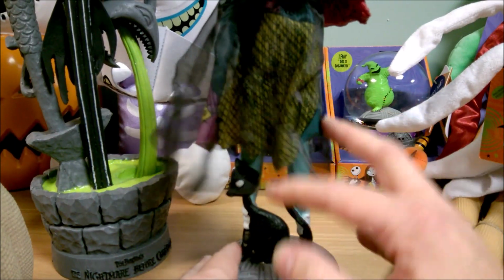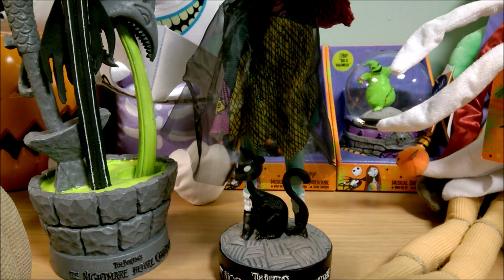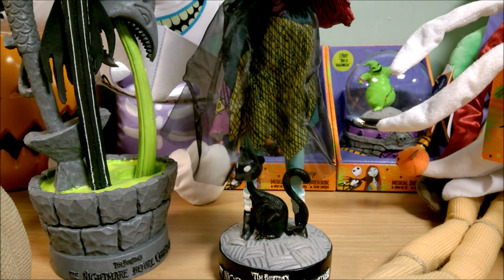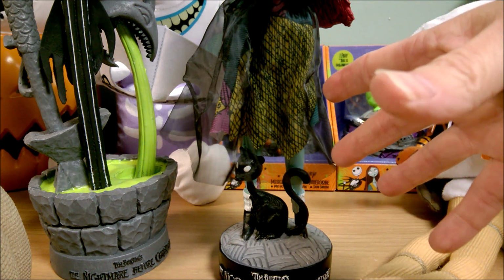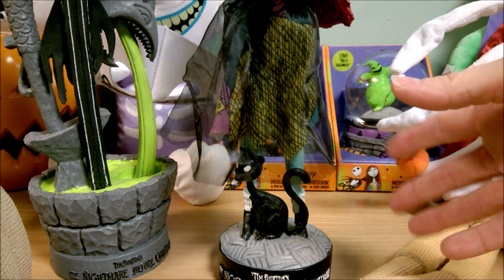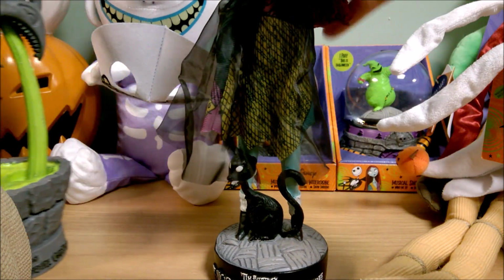I mean, these aren't going to look like Enesco figurines. For $15, you're going to get what you pay for. The Enesco ones, a figurine this size, would be more like $70. This is $15, so I don't expect much. Let's put it that way.